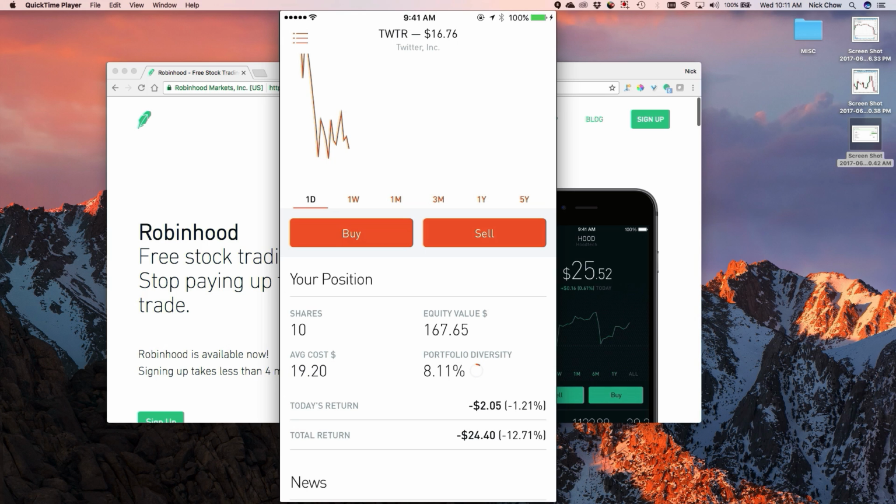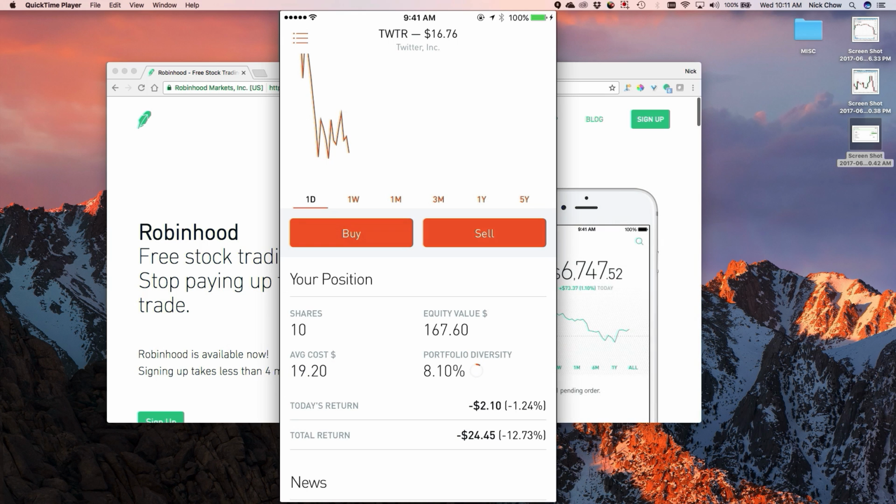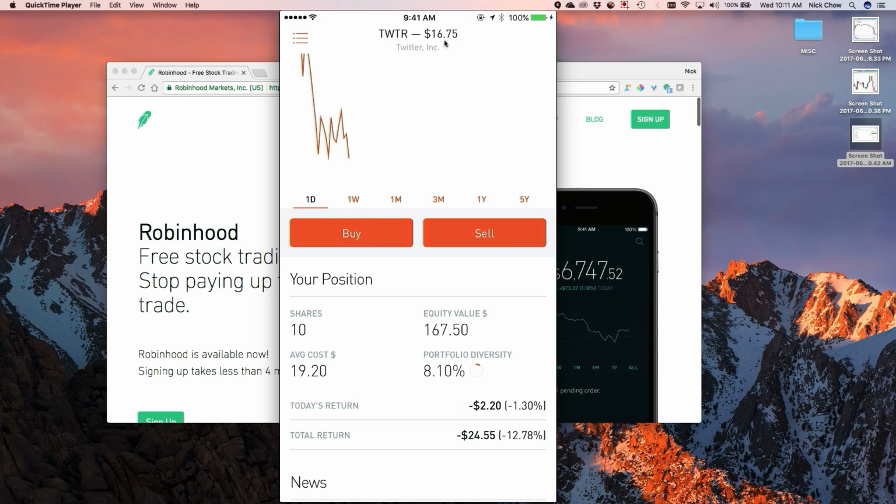Obviously, in bear markets you can buy, and then in bull markets you'll make some more money. But in this day and age, I'm going to be holding this stock for a long time. I use Robinhood for stocks that I'm going to hold for a long time. I believe in Twitter overall, and I do think it'll get over $20 a share.